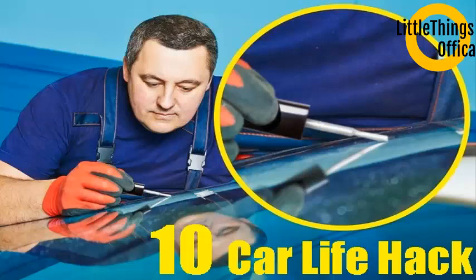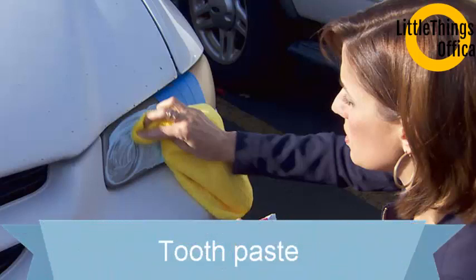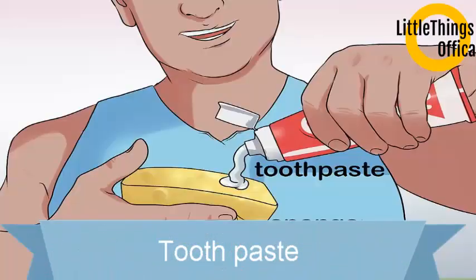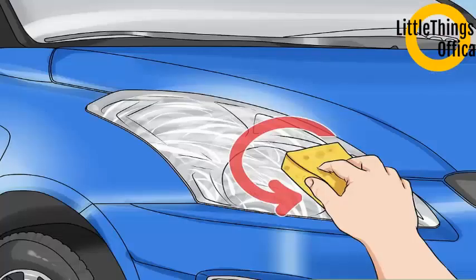10 car hacks we would not want to miss. Number one, toothpaste. Toothpaste can help you remove the yellow plaque from your car's lights better than anything else. To do this, put some toothpaste on the light, rub it with a sponge and wash with water. If the lights are too dirty, do it 3 to 4 times.